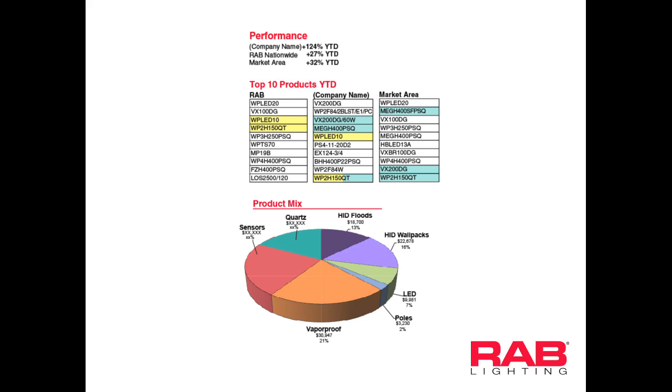We also look at the top 10 products. You see Rab on the left, you see this distributor in the middle, and then we take a look at the market area. The yellow highlighting shows where this company and Rab agree nationally, and then the blue shows how the company relates to the market area. On the very top line, you can see that the top product, both for Rab and in the market area, is that WP LED 20, and what's very important to see quite clearly is that that product is missing from this distributor's top products. So we've just been able to identify an opportunity.